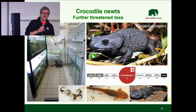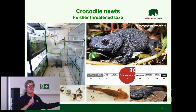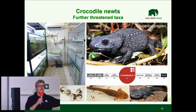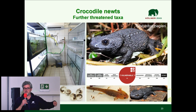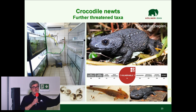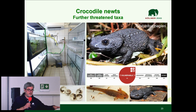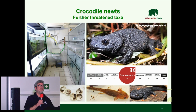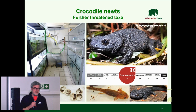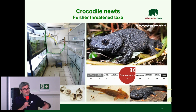And this is only one species, and this species already now has a reduced IUCN Red List status because they were so successfully bred and sent back to Vietnam that here the status could be downgraded. I come back to that later. Zoos help to reverse the red. And this is another species, and we could repeat this for many more species.